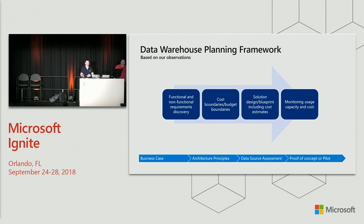What's the architecture blueprint as a principle and a basis for our workloads? And then how do we go about monitoring capacity and cost and usage? And what are the processes and procedures for that? So these are some of the phases we go through, and these are the common pillars that we see today. I would like to add, the key thing here is to start with the business case.